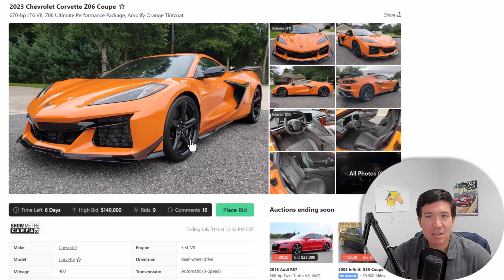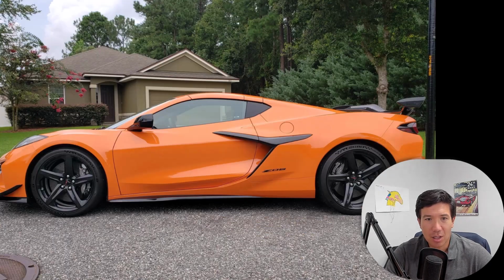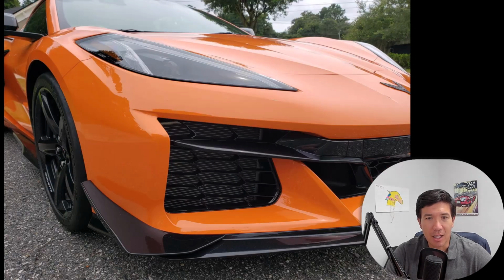Ooh, 2023 Z06. I mean, wow. This car looks like a race car. It's like something out of Aliens, but 140,000. You know it's going to go over 200,000. This is just such a special car. People want it. They love it, and they're going to pay a lot for a Z06.